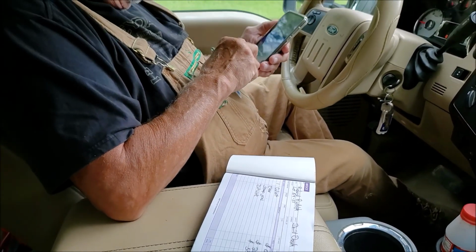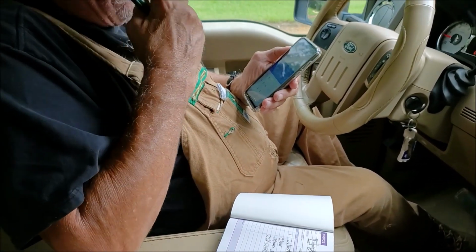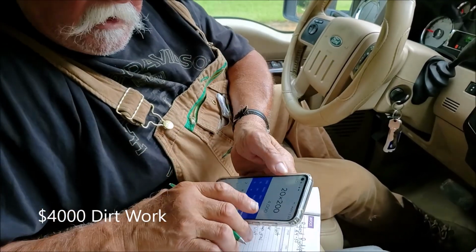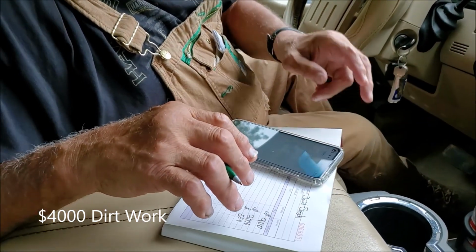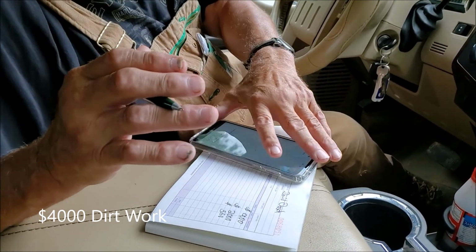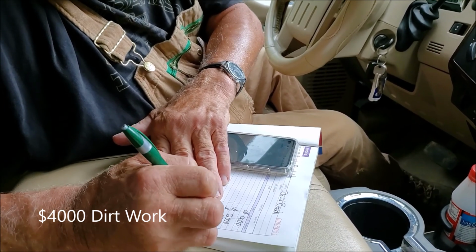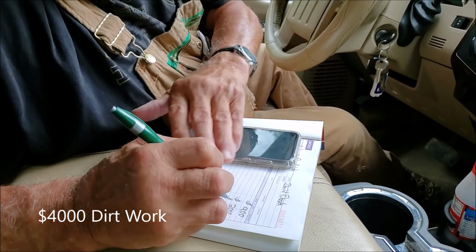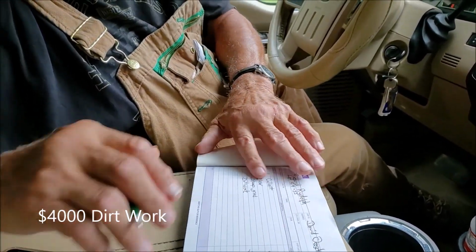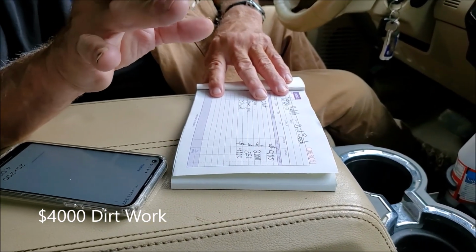So if we use all 20 loads, it's going to be $4,000. And I don't think we'll use that many. That's just to bring the dirt in, right? That counts spreading it. Spreading it, okay. Now I'm going to put down here the price of the gravel. I'm not adding that in yet. That's going to be the very last thing we do.